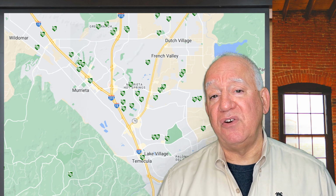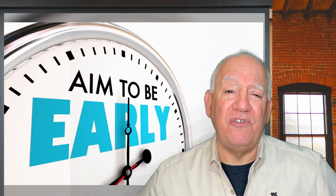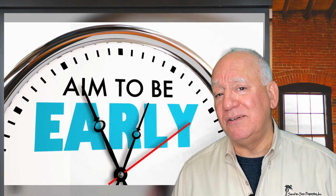Now, there are some advantages if you're near the 15 or 215 freeway. There's van pools, and you can find a lot of other military folks who are willing to commute with you, and then you get in the fast lane, so that'll help you out. Also, if you're driving at not peak times, a lot of military folks, most of us get up before the sun, and we're out on the road early. At least when I was on active duty, that's how it was.